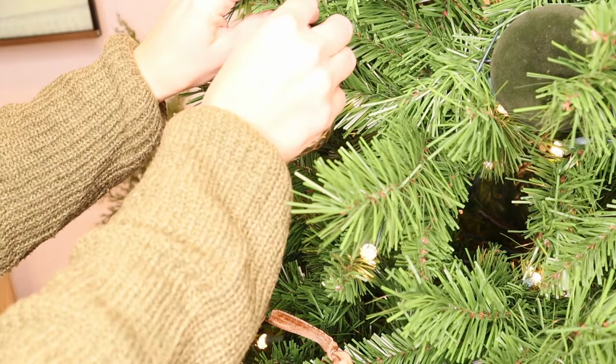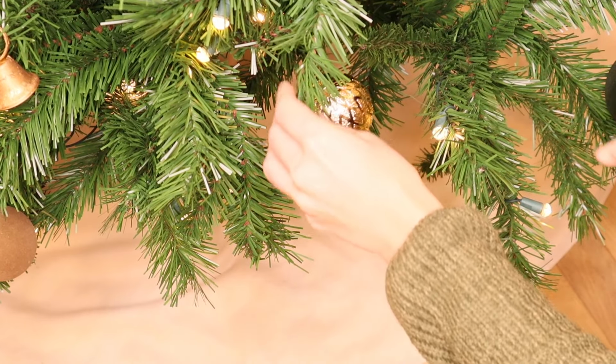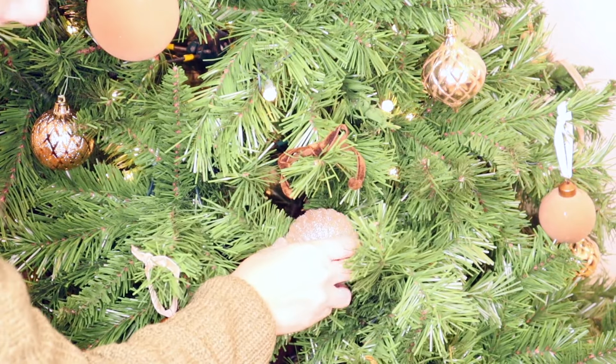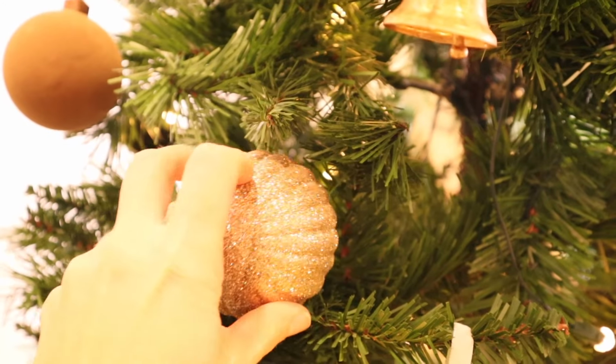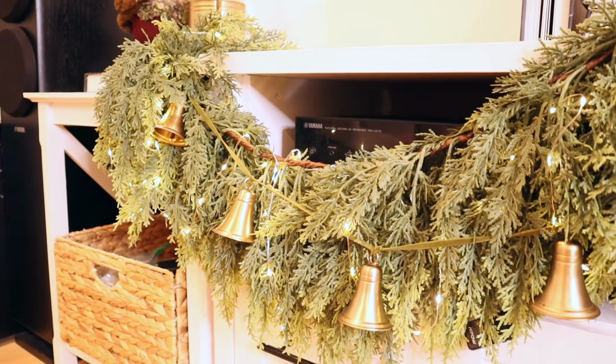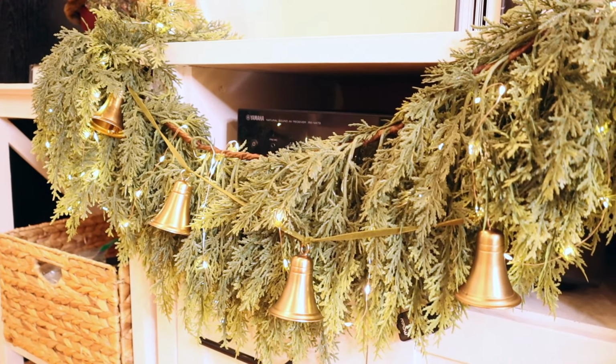And then we are adding these gold ornaments that are from previous years. I think these ones are from Michael's from honestly like 8 years ago. And I promised I was not adding glitter, but oh my goodness, this tree needed it. I think I only added about 4 big balls of the glitter ones. And I absolutely love how it came out.